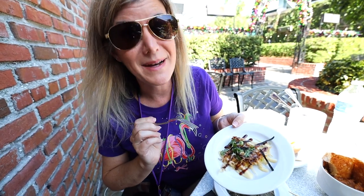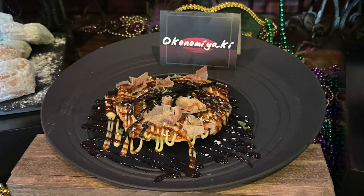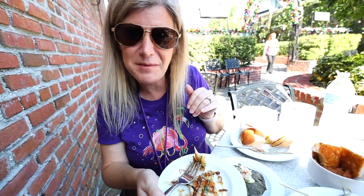Okonomiyaki, that is my best guess at that one, from Japan. So let's see what this is like. I'm not sure that I'm a fan. Are you? One. Well, now I have to try this. It says it's a cabbage and bacon pancake with some different sauces, hoisin and things. I don't hate it. I don't think I would order it.